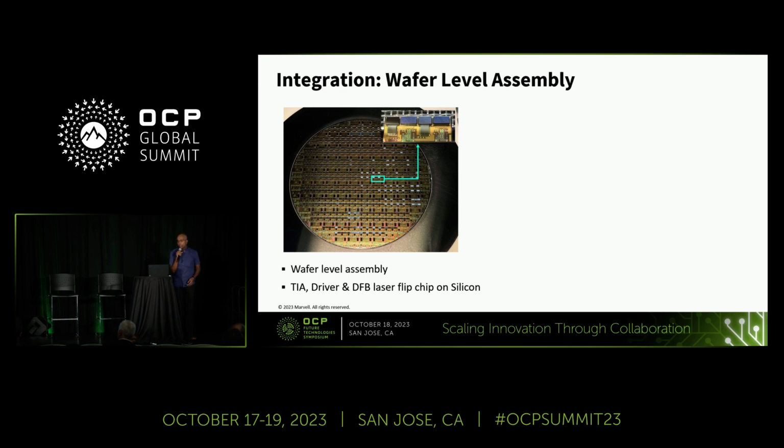But the next question logically is, that's a light engine up there. So wafer level assembly, you have a light engine with a TIA and a driver and a DFB on a silicon photonics chip. And you actually have a light engine. We have an entire conference here talking about light engines, and that's what it looks like when you actually build it with external components.